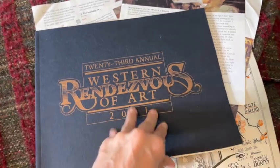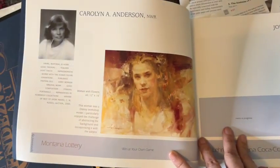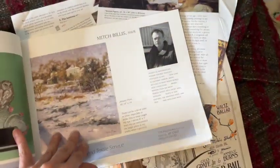Western Rendezvous of Art Catalogs. I do not want to keep these. 2001. Ooh, Carolyn Anderson. Really nice. She's so distinctive.